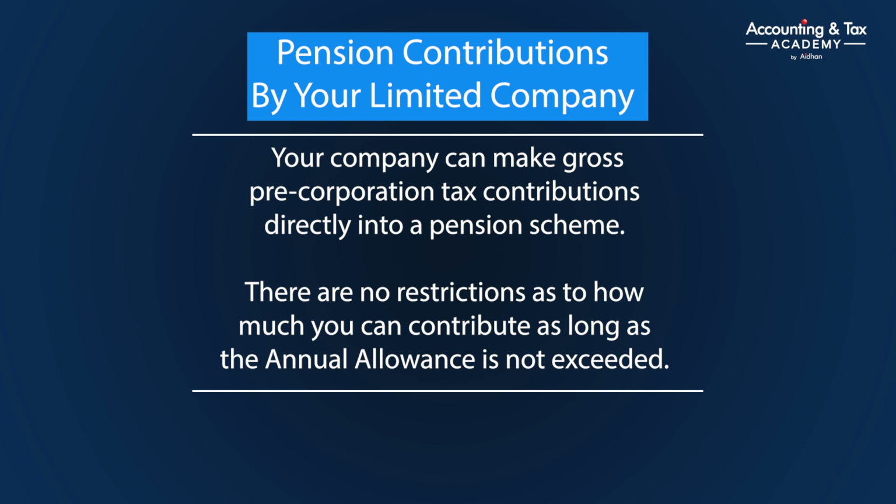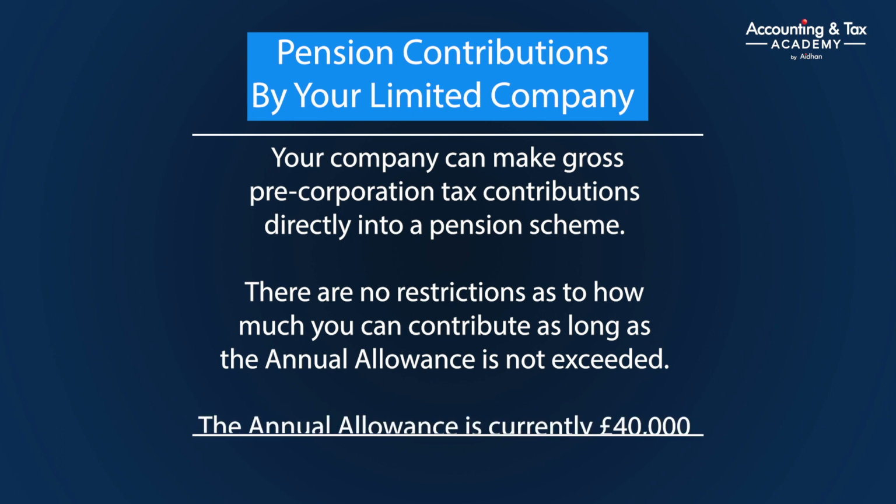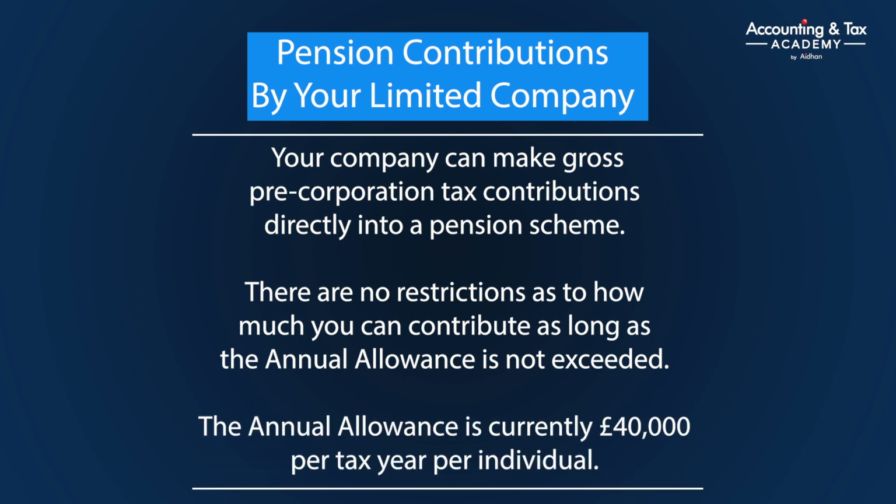This is the amount you can contribute to your pension scheme tax-free in any given tax year. Now, the annual allowance is currently at £40,000 per tax year per individual. If you exceed this amount, you could end up losing tax relief on your pension contribution, although you are allowed to carry forward unused allowances from the previous 3 years.